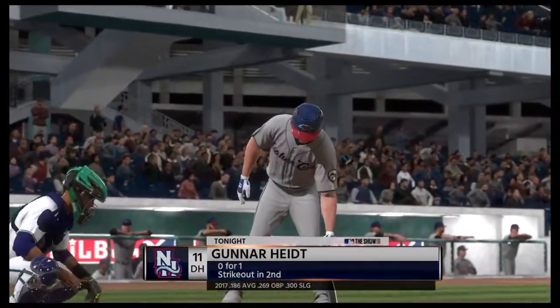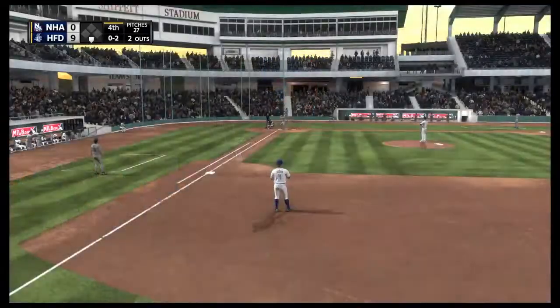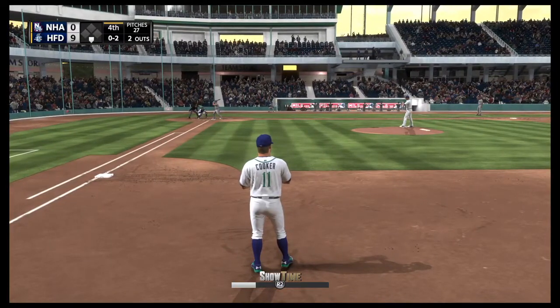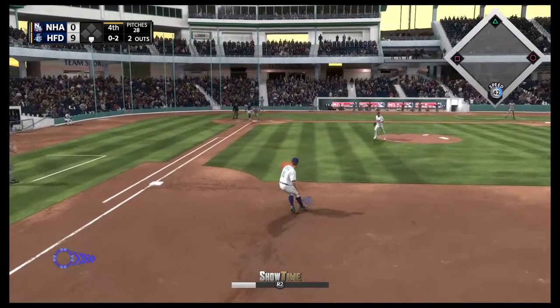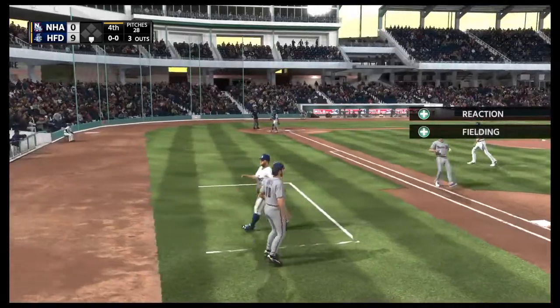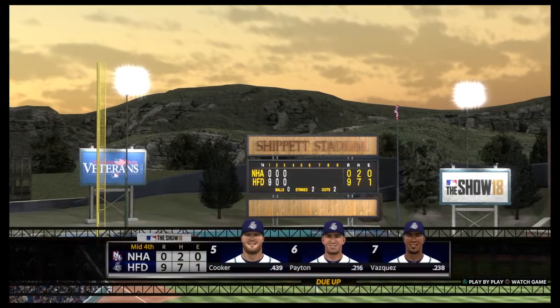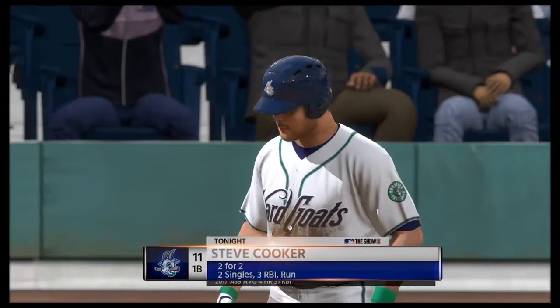Digging in, number 11 comes into this at bat 0 for 1 in the ball game. Looking to punch him out again. The pitch. Grounder to first. And he'll step on the bag himself, and the inning is over. Nothing doing here this half. On now to the bottom half of inning number 4. The Yard Goats are out on top, 9-0.